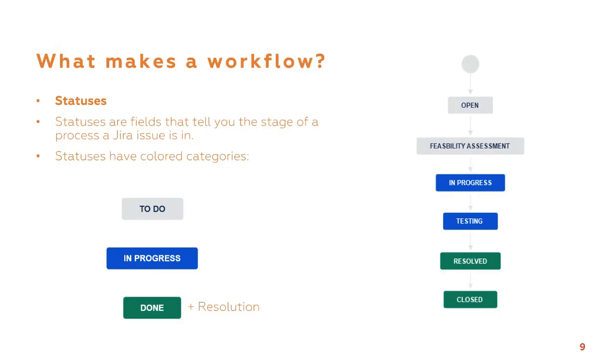And finally, a green status means that there is no more work left on the issue. It's been resolved. Common green statuses are done, resolved, or closed. Issues with green statuses have one specialty. They contain a field called resolution with a description of how the issue was resolved.